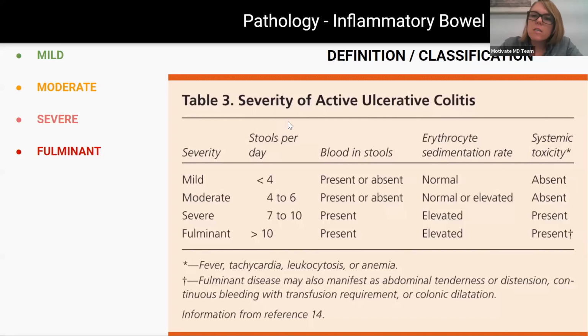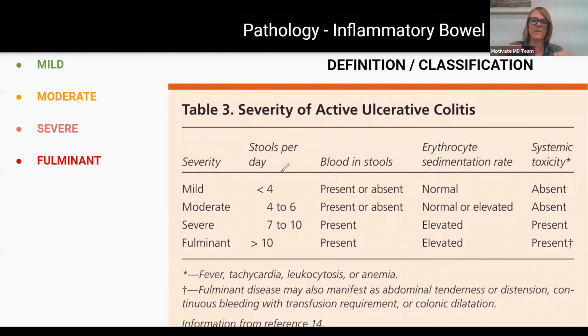What we really do here, it seems simple, but we base this on a few things. We base it from mild, moderate, severe, and fulminant, based on how many stools per day, the presence or absence of blood in the stool. If there's inflammation, we use the ESR. And if there's systemic toxicity, meaning if somebody's having 10 plus stools per day, blood in the stool, their inflammatory markers are elevated, and they appear toxic or they have signs of toxicity, then this would be fulminant.